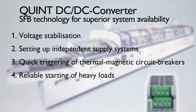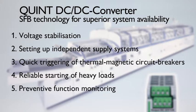The fourth benefit, heavy loads are reliably started by the static power boost power reserve with 1.25 times the nominal current. The final benefit is that the preventative monitoring function reports critical operating states before faults occur.